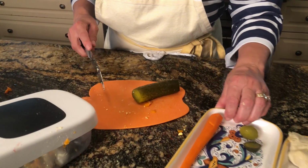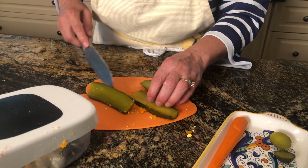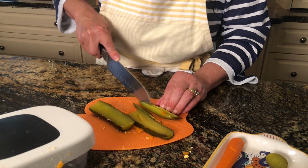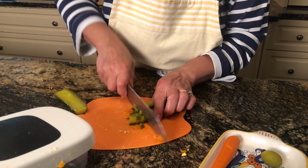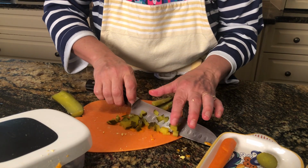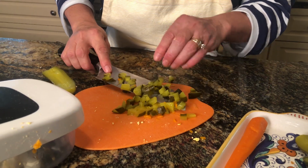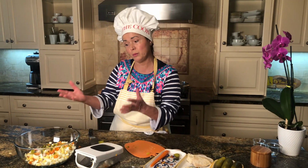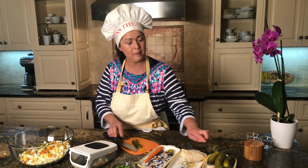For the pickles, I cut them in half, and then I cut them into very thin strips. You may cut them yourself like this, and then very small pieces. If you like, put them on top of each other, and then just cut, and they come out this way. For the rest of the 5 of them, I'm going to use my gadget. But you may do it either way. Perfect. You're going to learn your own way, but this is how we do it. So let me finish this cutting, and I'll come back once I have my pickles ready.